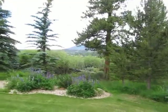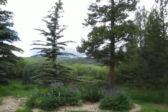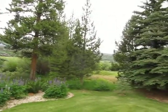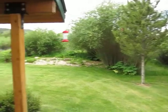And some great views to the peaks through here. Again, the light's kind of odd today, so it's a little bit difficult to see via the camera. To the naked eye, it's real clear, but you can see some real nice vegetation, trees around.